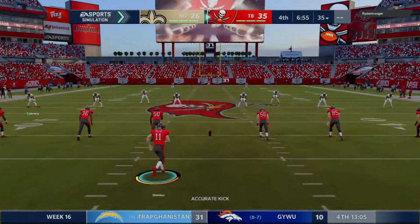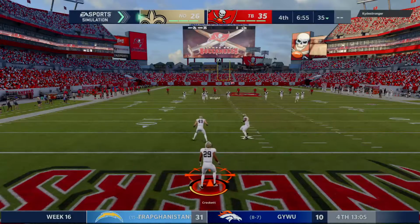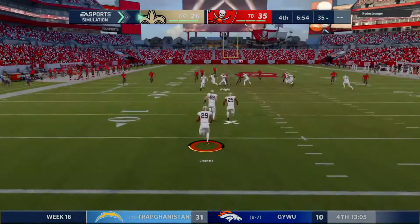The kickoff unit is out on the field, and they will send this one away. And this will make it into the end zone.